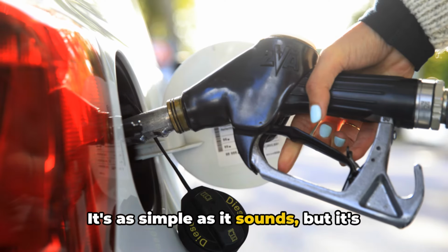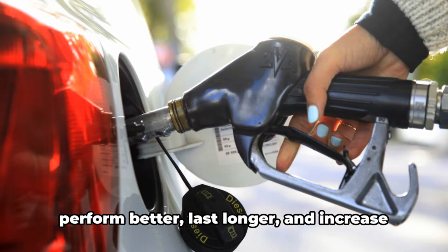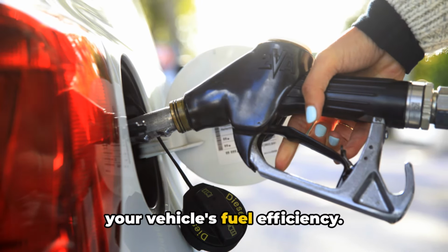It's as simple as it sounds, but it's often overlooked. Tires with the correct amount of pressure perform better, last longer, and increase your vehicle's fuel efficiency. So, make it a routine to check your tire pressure at least once a month and before long trips. It's a simple step that can save you a lot of money and headaches down the line.